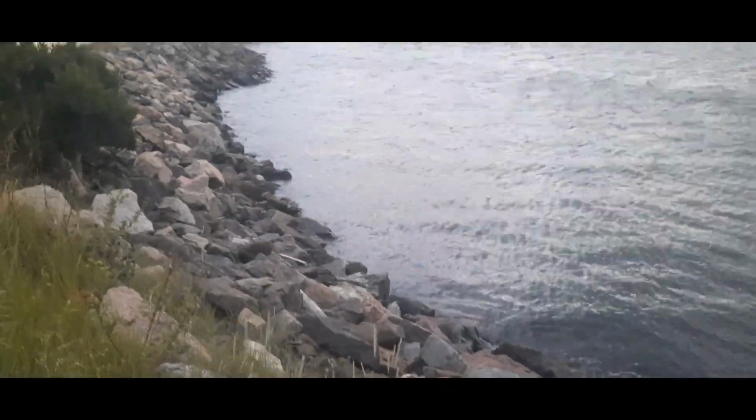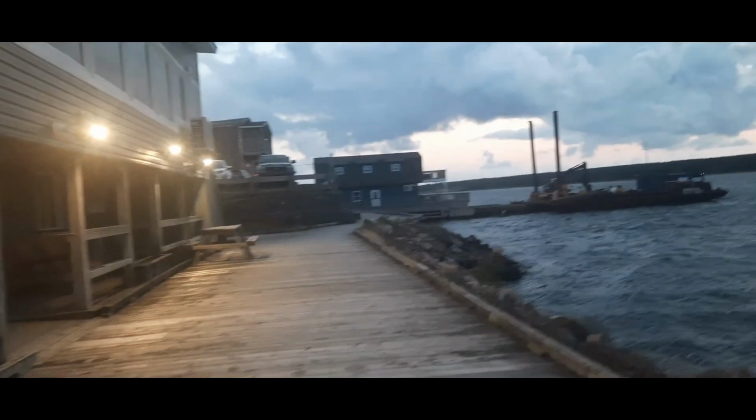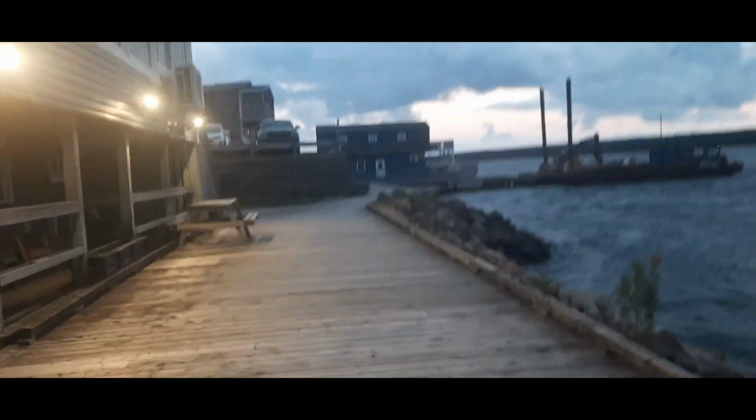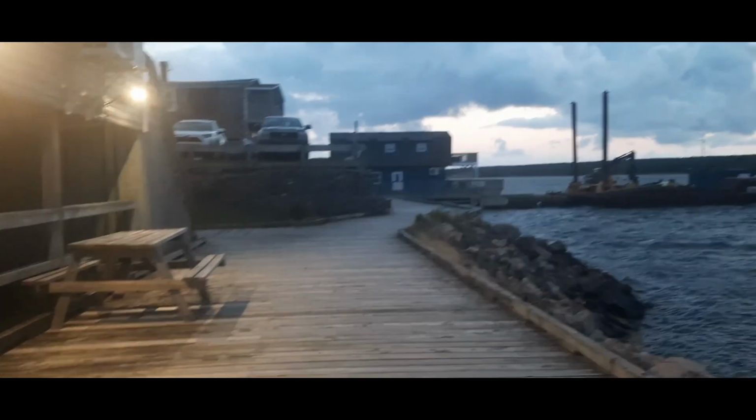We ended our day by settling into our Airbnb in Cheticamp and heading to one of the restaurants in town for a yummy dinner, and then walking along the harbor. This is such a cute little town, which we get to explore more the next day.